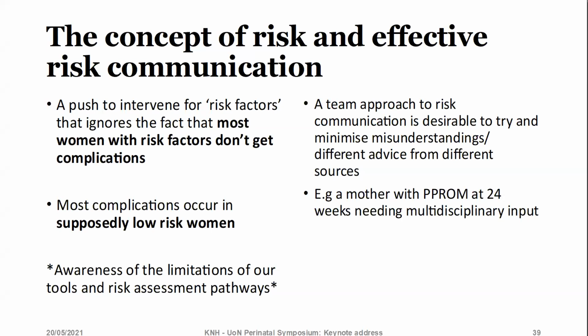Obstetrics is very dynamic. And it's not until I came out here that I started viewing obstetrics as a very different specialty. It is indeed an acute specialty. So if the administrators at the top level do not view obstetrics and neonatology as acute specialties, they need to be aware of that and they need to look at them differently from other specialties and support accordingly. So being aware of those limitations of how we classify patients is important. And then on the right-hand side, how we communicate risk to the patients.